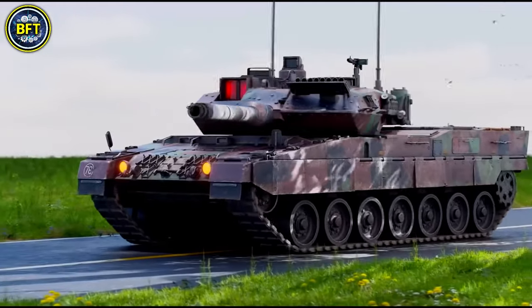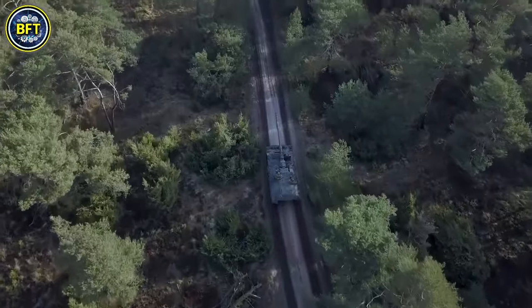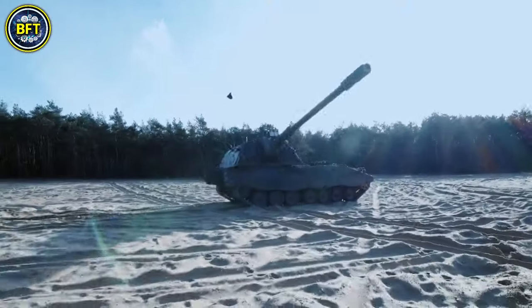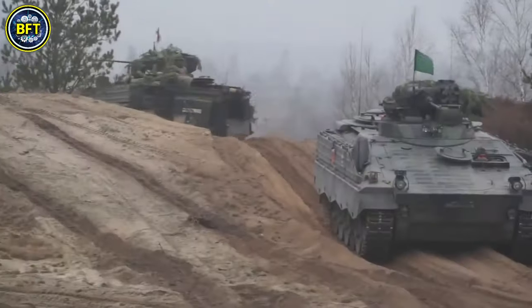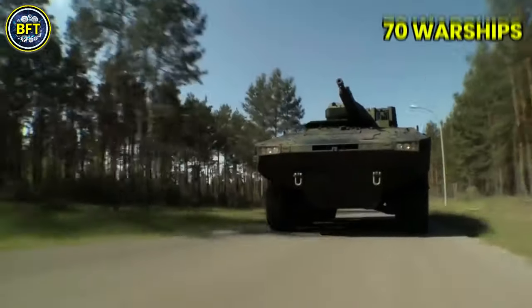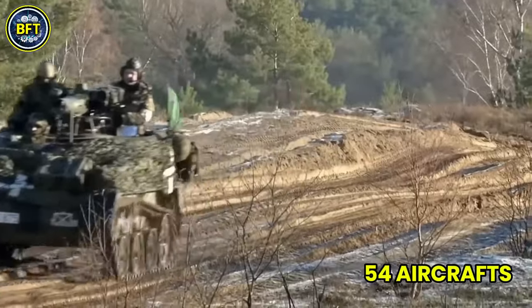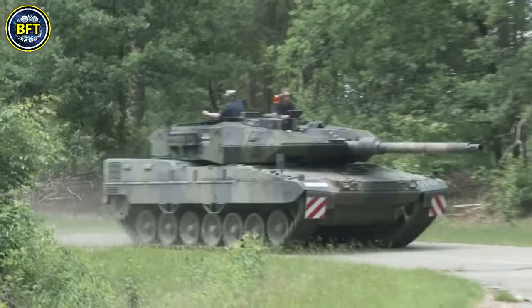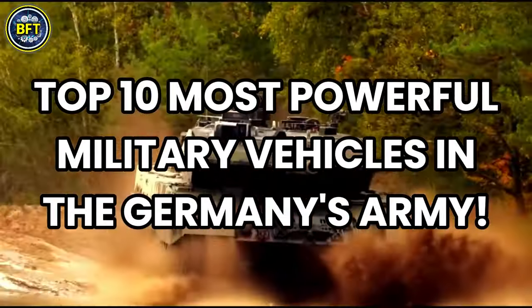Germany has one of the most advanced armies in the world, with new generation tanks that represent the pinnacle of military technology. They may not have the most powerful army, with just 62,108 active soldiers, 70 warships, and just 54 aircrafts, but they still have some of the most advanced vehicles on Earth. So today we'll see the top 10 most powerful military vehicles in the Germany's army.